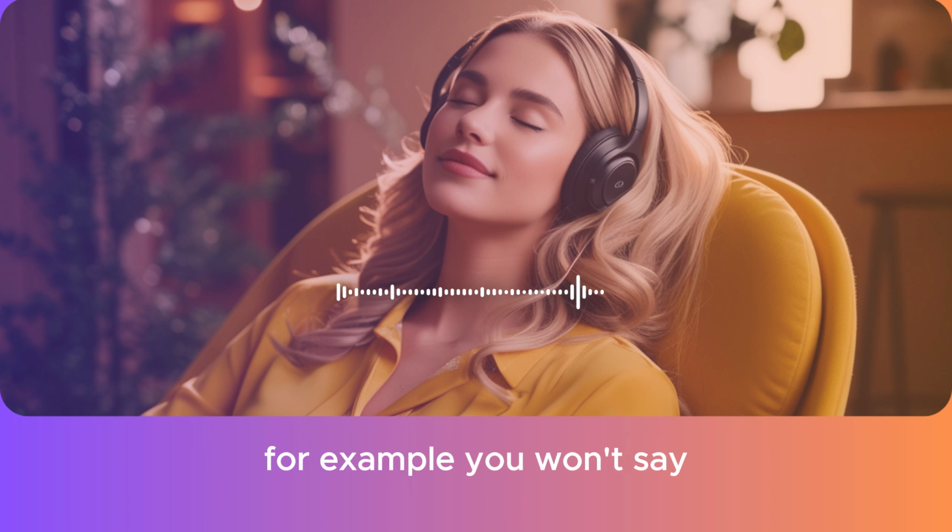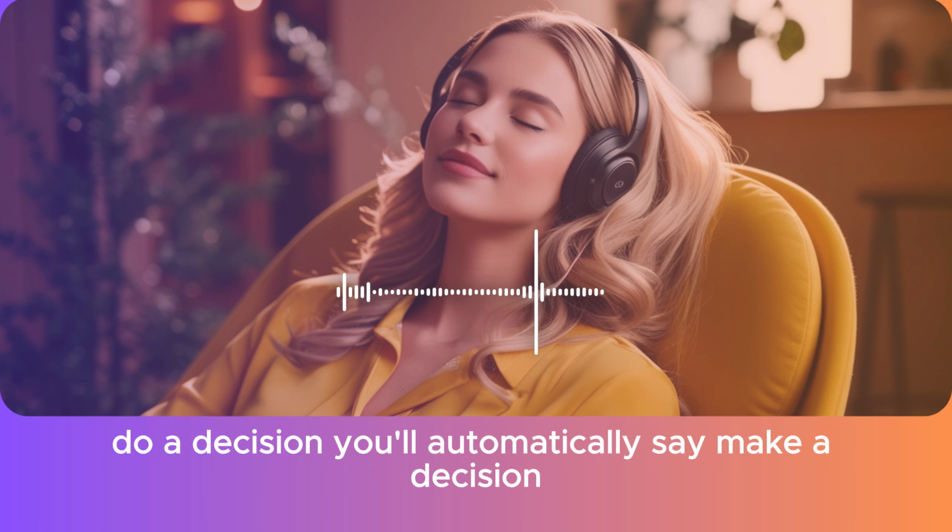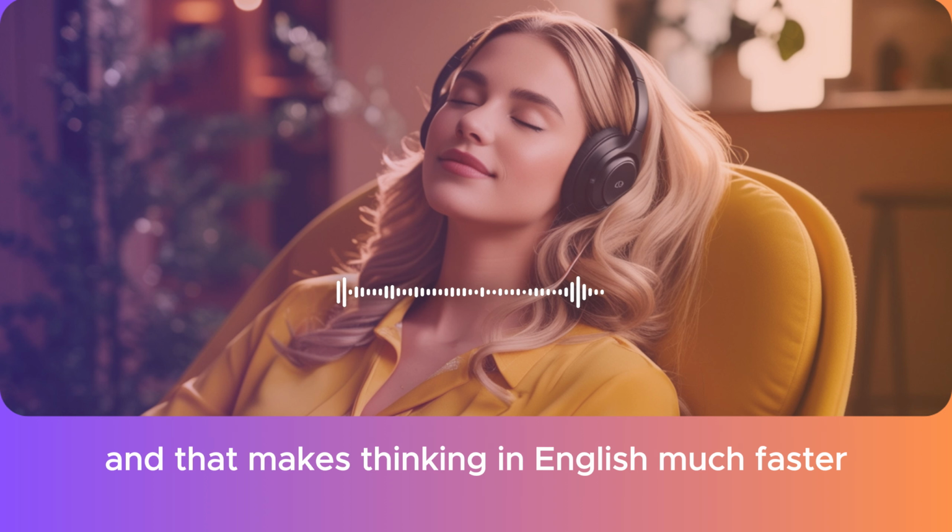For example, you won't say, "do a decision." You'll automatically say, "make a decision." And that makes thinking in English much faster.